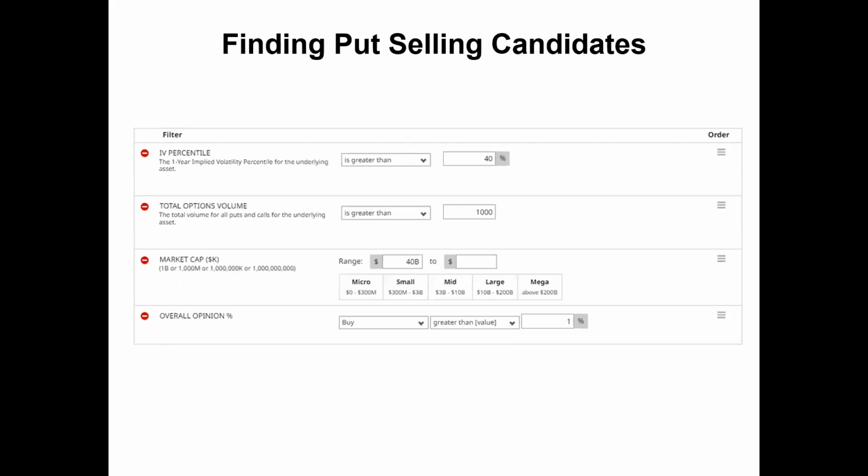In terms of finding put selling candidates, I like to do a simple stock screener using Barchart. Firstly, I want to find any stocks with high volatility or a high IV percentile, so above 40%. I want pretty decent option volume so that we have a nice tight bid-ask spread and good liquidity. I want to stick to fairly large cap stocks, so anything above 40 billion. And I want to stick to anything that has a buy rating. So that's a really simple scan that you can use to find some put selling candidates.